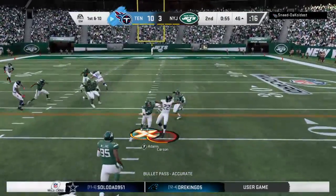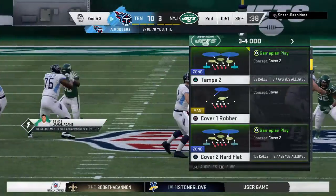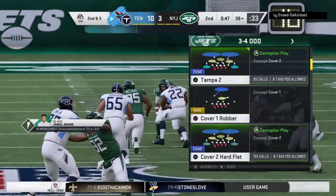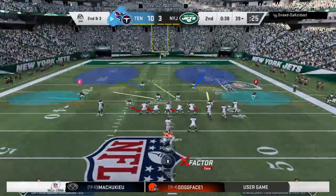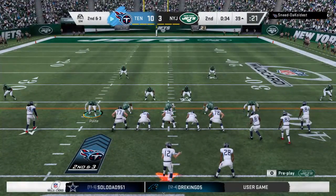Dumps this one off to Chris Carson. 7 yards on the play, and it'll make it 2nd down. I know most of the time when the ball's in the air, you're thinking wide receiver, tight end, but running backs, they can be a big part of any passing offense nowadays. Able to get 7 on that first down pass play, 2nd and 3.